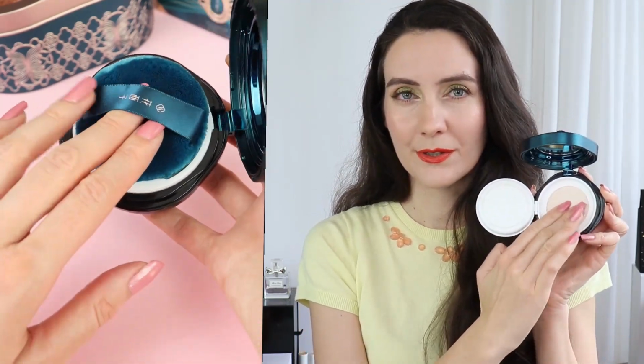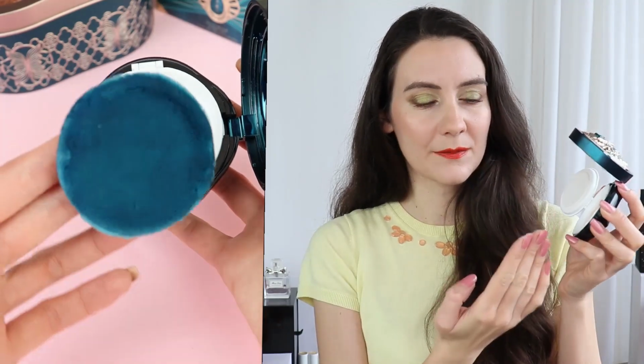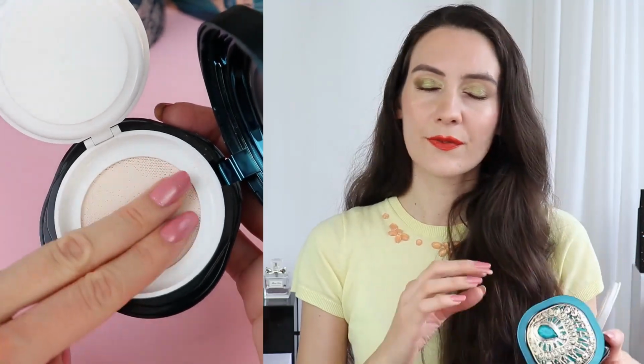Now, I was very surprised when I first touched the powder. When I start rubbing the powder against my skin, it feels almost like silk. It feels almost as if it's creating a veil. So this is the most finely milled powder that I have in my collection.